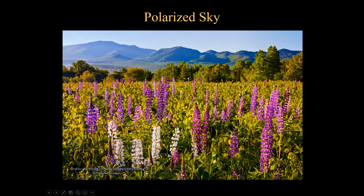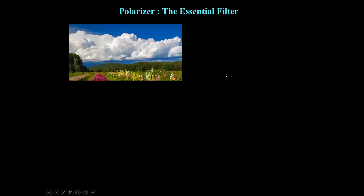You've gotten rid of that gradient, although the sky isn't as blue as it was over here. So this is another way of dealing with it. It doesn't affect the gradient that you see in the hills back here, but I don't think that's as prominent. So it's always something to think about when you use a polarizer. Be careful when you're using a wide angle if you open it up way wide, because it's going to cause this kind of problem.